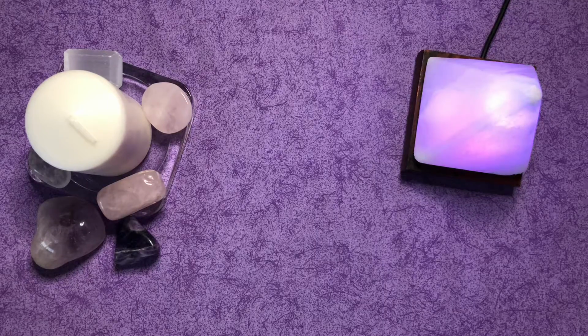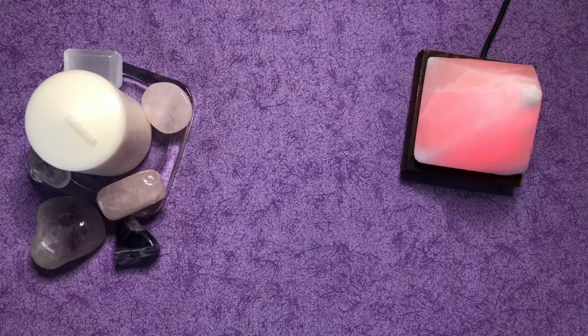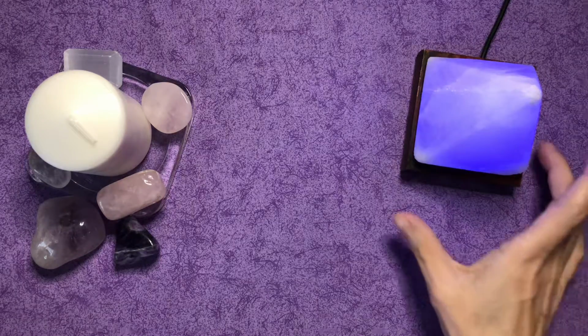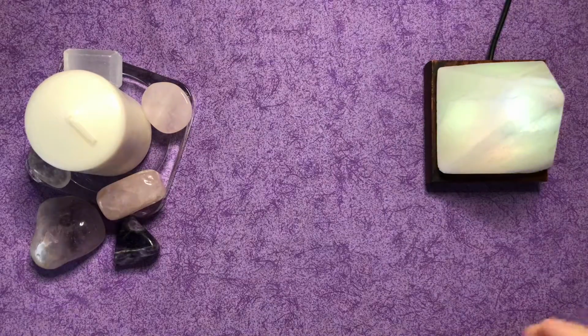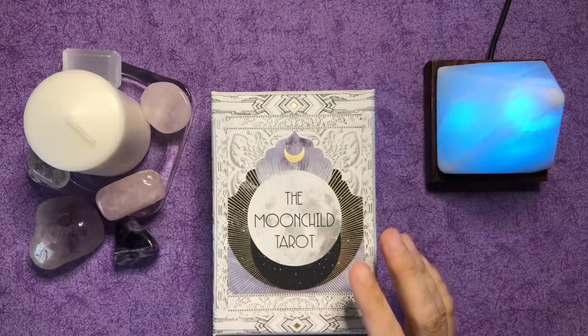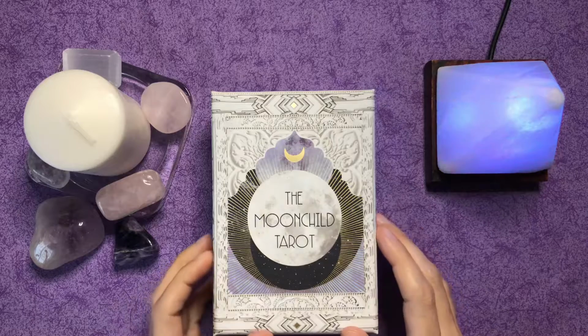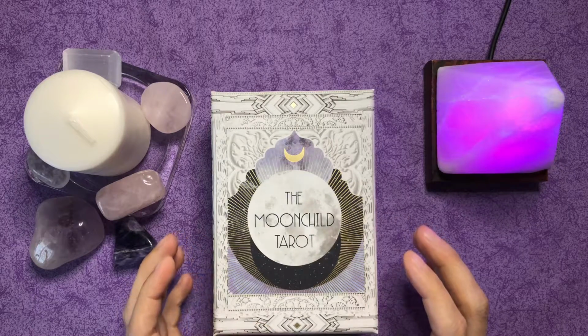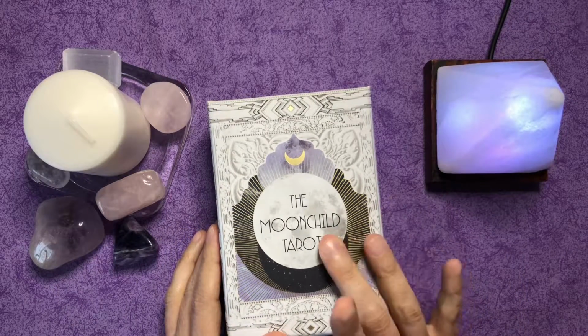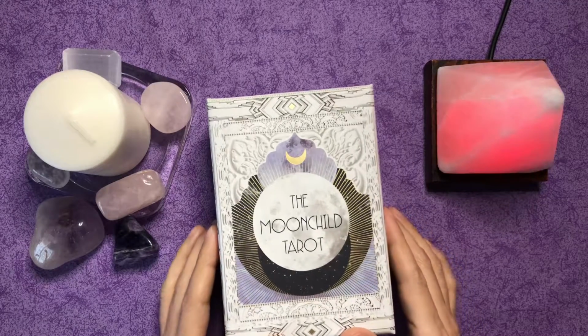And today we're going to be looking at my Danielle Noel decks. A lot of you are familiar and may have these decks already, but for those of you who don't, I'm going to go through them really quickly, because it's just another section of my deck collection. So the first one we're going to go through is the Moonchild Tarot. Now Danielle Noel has done 2 tarot decks on her own, and then the other decks she's done are collaborations, where she provided the artwork for some other oracle decks. So this is the first one, the Moonchild Tarot.